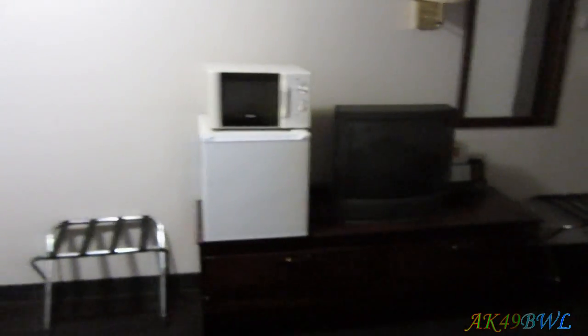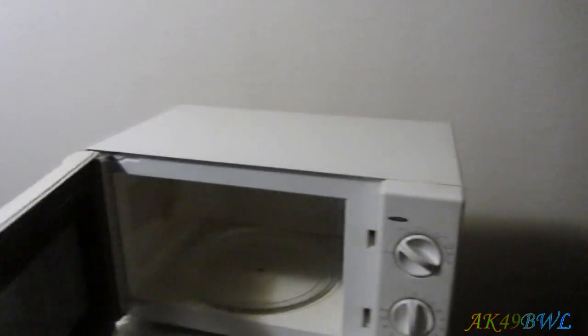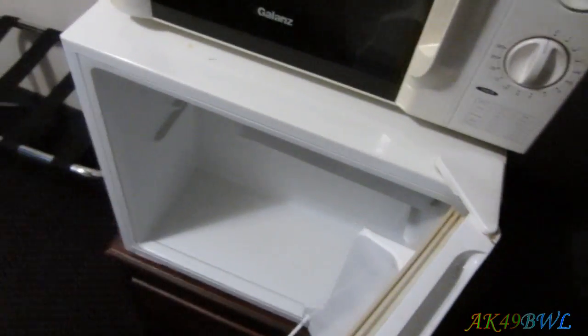So here we are in the Econo Lodge next to the TA Travel Center in Oklahoma City on I-40, west of I-44. Pretty decent. It's got something a lot of the rooms in the Baymont in Des Moines doesn't have. Microwave and fridge that isn't even powered on. Oh well. I ain't worried about it. I ain't keeping anything in here.